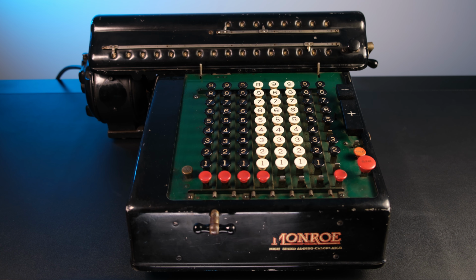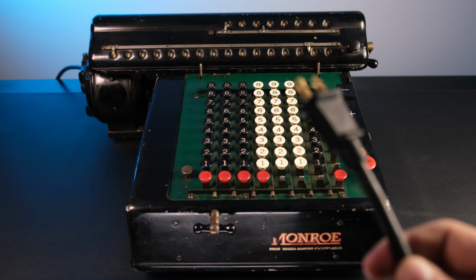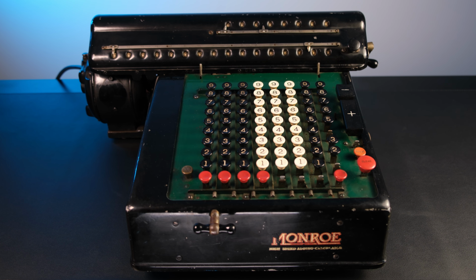Much like the previous calculator, this is a mechanical machine. The biggest difference here is that we can plug this in. Before we get it started, I'll give you guys a quick walkthrough.